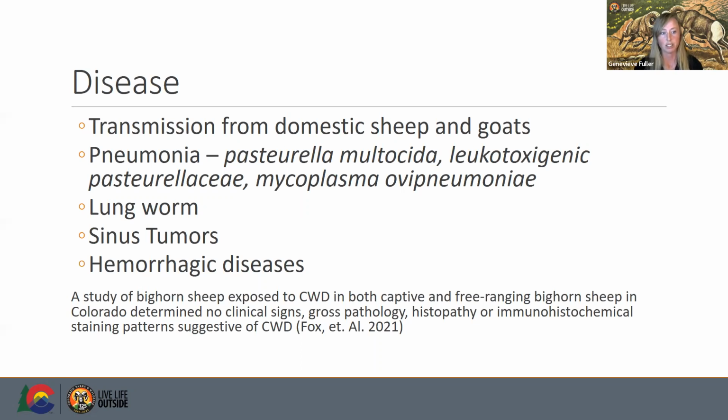And so we certainly look out for that. And we do get a lot of questions about bighorn sheep and chronic wasting disease, which is a prion disease that exists in cervids, so elk and deer.